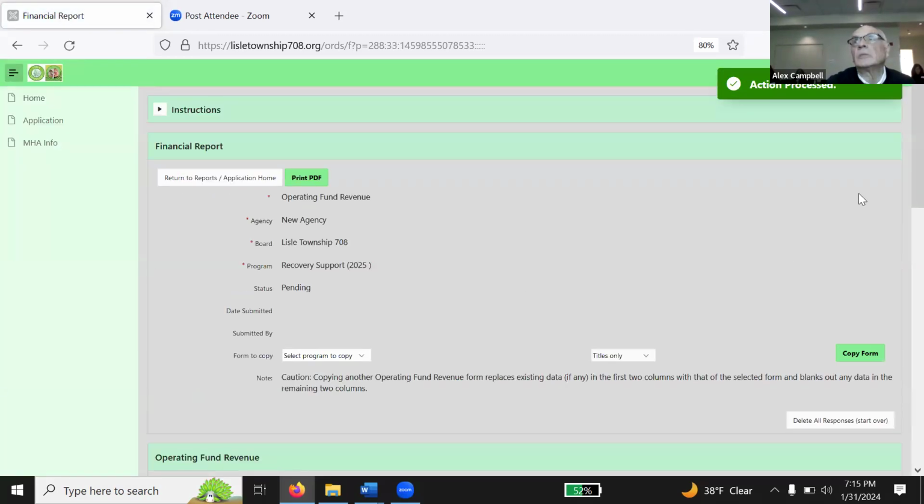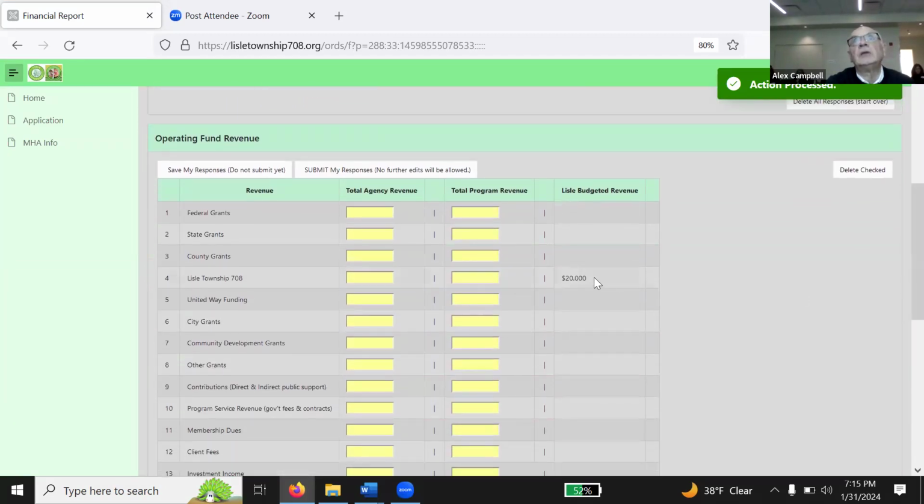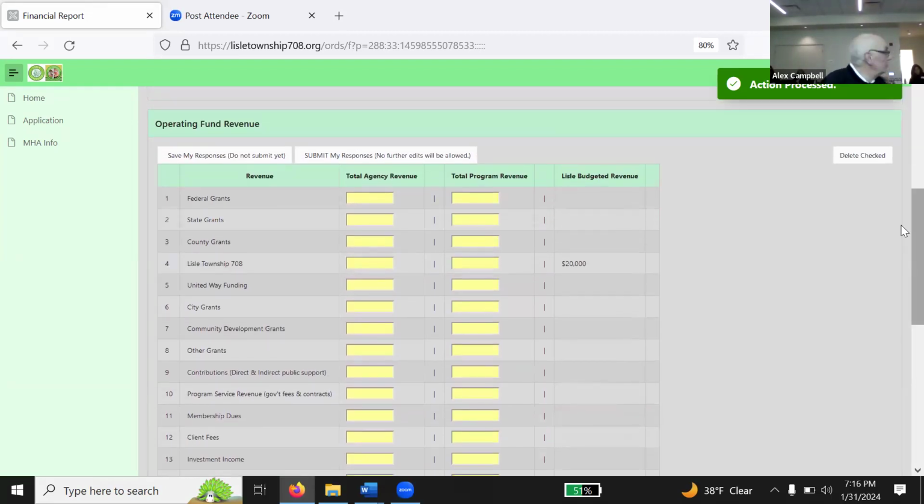On the revenue form, you'll notice that under the Lisle budgeted revenue, that's the amount that you requested for funding. And all of these fields need to be completed, even if it's zero.